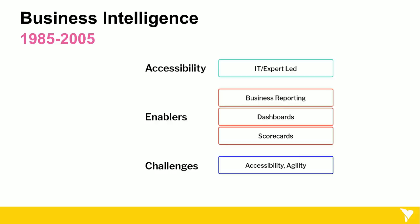Now, those who have been around in BI since its early days, and unfortunately or fortunately, depending on how you look at it, I'm one of those people, it started really gaining prominence in the early to mid-90s. You had Business Objects, Cognos, Crystal Reports that used to be deployed to quite large organizations because they were the only ones that could afford them. And this was IT-led. The expert was leading the way. And for the first time, you had dashboards, you had scorecards, you had this kind of business reporting, which was all very exciting. But then, like anything, it had a challenge. It had a challenge to actually get the right information to the right person at the right time and make it accessible ultimately for the business when they needed it.